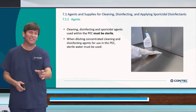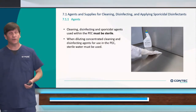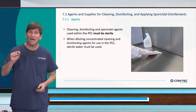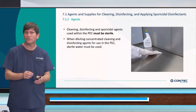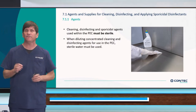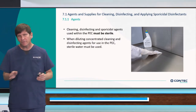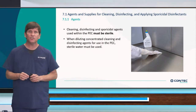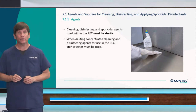Previously, we only had to use sterile alcohol, but we could use non-sterile disinfectants, both our germicidal and our sporicidal. But we are now required. This is a must, it's not a should. When you're reading the chapter, you really need to understand the differences between those musts and shoulds. This is a must: cleaning, disinfecting, and sporicidal agents must be sterile. If you're doing something from a concentrate, hopefully you're not, best practice would be to use ready-to-use chemistry. But if you are using any dilutions, you need to ensure that you're using sterile water when you mix that up.